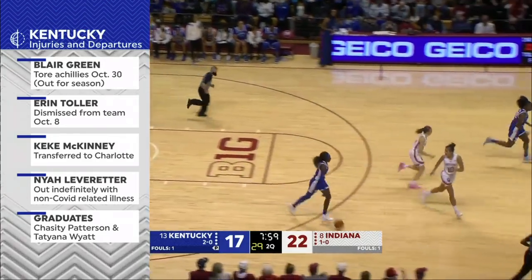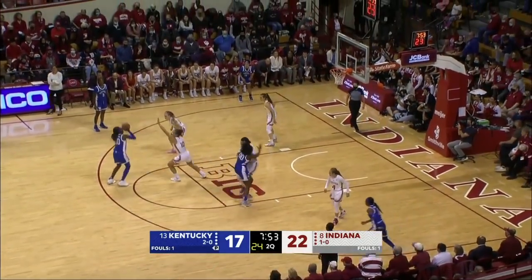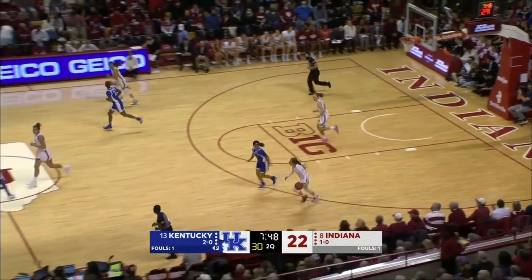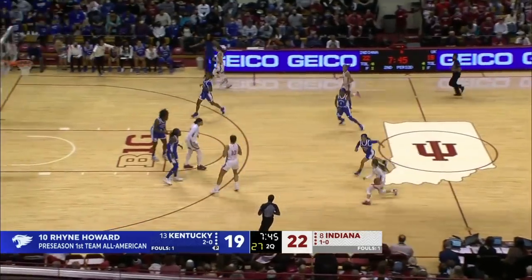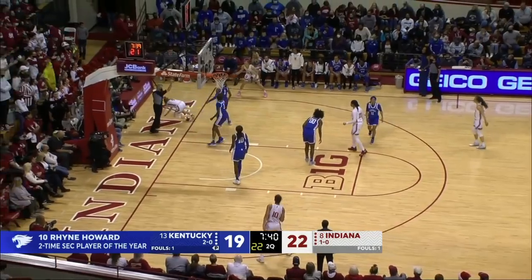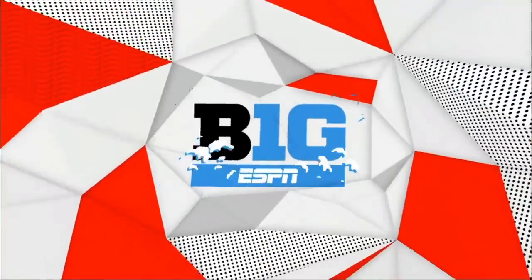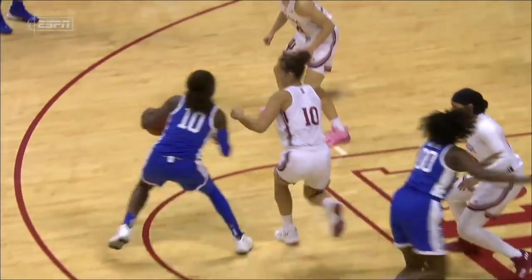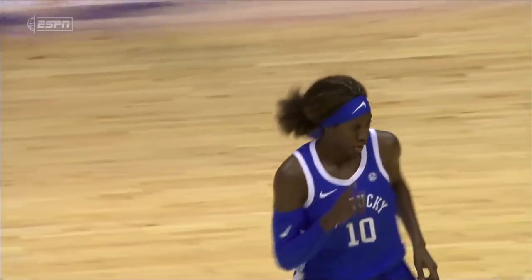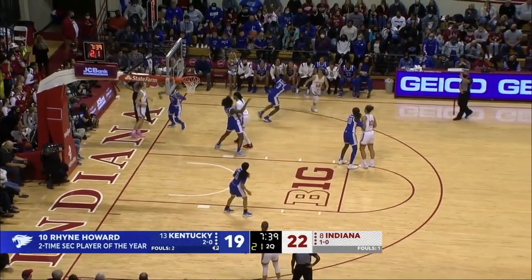Olivia Owens with the block of Grace Berger. Owens runs the floor. It's the best I have seen her. Step back from Howard. Yes. Oh, she gave the little shush sign. Well, there's some fans talking over here. Did you hear? Rhyne Howard, a preseason All-American, was a first-team All-American last season, a two-time SEC Player of the Year. This is the type of game where Rhyne Howard can step her game up, and she loves it when the fans are talking. She likes to give them the signal of shh, shh, settle down, simmer.